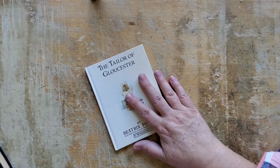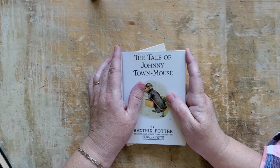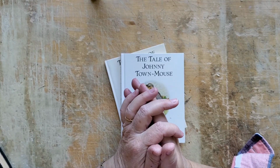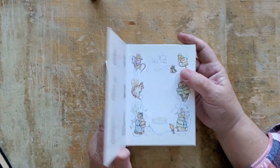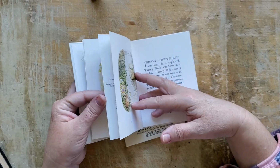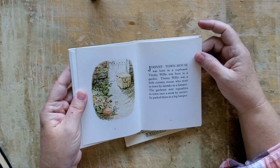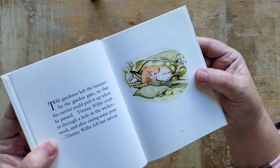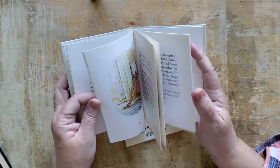I was looking for, I knew I got another one. Remember when I went crazy in the Near to Nature's Heart book, because I used my beloved picture of little Timmy Willie, the little field mouse who ate too many peas and fell asleep. This is the book that Timmy Willie is in. I had to look it up because I knew if I ever saw the book that Timmy Willie is in, I wanted to buy it. And there he is. Oh yes. Johnny Town Mouse was born in a cupboard. Timmy Willie was born in a garden. Oh yeah, there's Timmy Willie. That's the picture that I love, where he falls asleep. Anyhow, so I've got all these pictures of course, these adorable little mice.